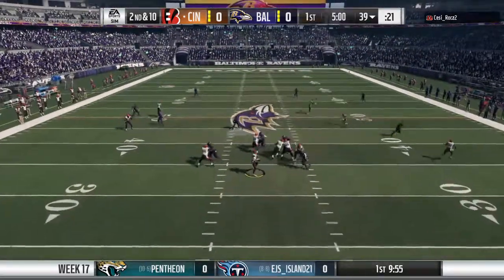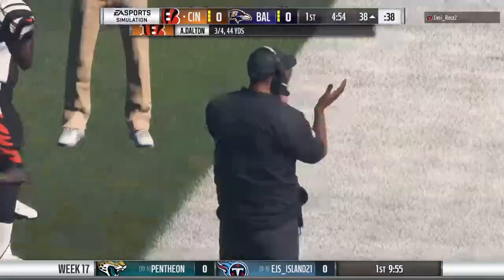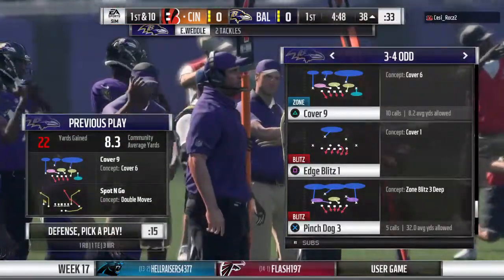Passing again. Dalton on 2nd and 10. This is going to be caught by the rookie. It's John Ross. And he's taken down, but not before he gets this into enemy territory across the 40. A good pickup there at 22.